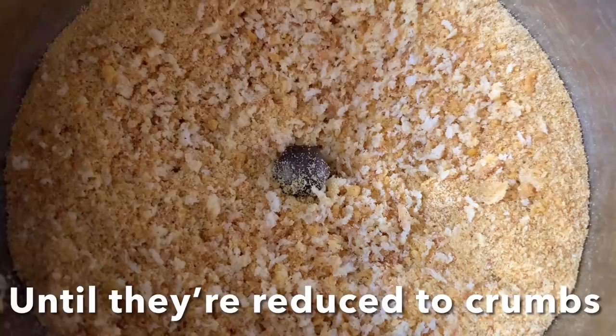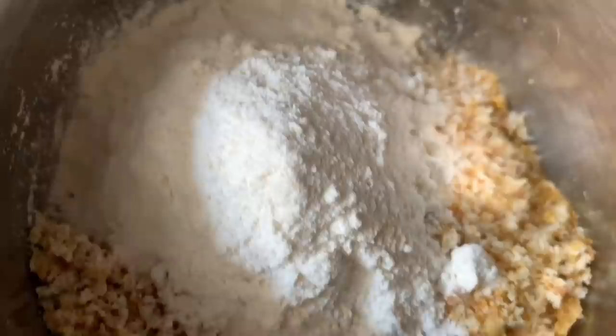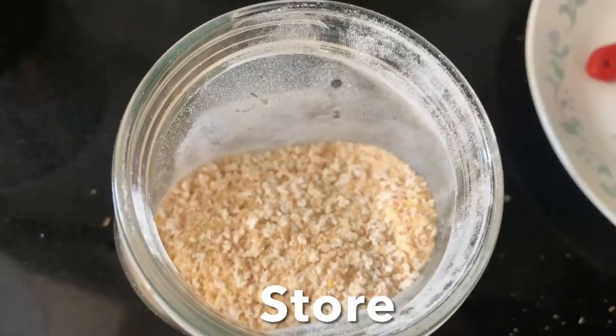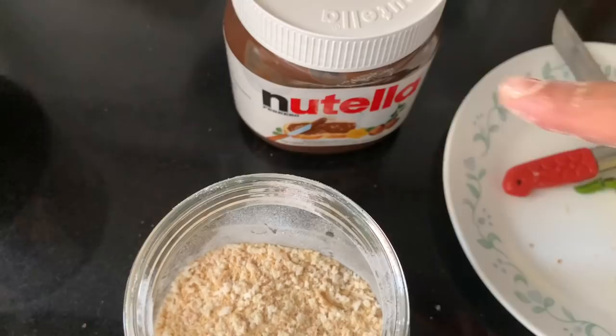Then we are not adding any eggs, so I had to put plain flour, maida, and pulse it again 2-3 times. Then you get this perfect consistency of breadcrumbs. And I store it in this bottle. This is Nutella's empty bottle. I don't throw these bottles. I always keep them to store these kind of breadcrumbs or some spices and all.